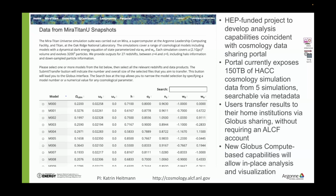This may look different than the other examples because it's not an experimental project, but it is similar to the ESGF project because they have a lot of data. We have hundreds of terabytes in this case, but they have petabytes stored on our file systems.